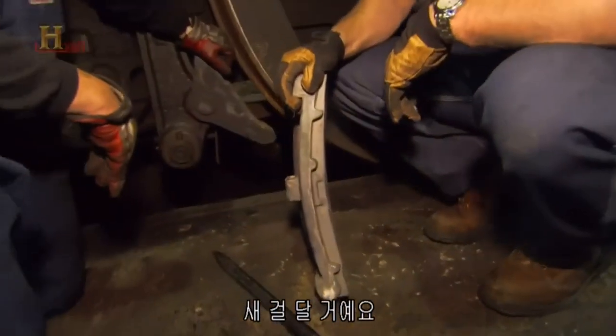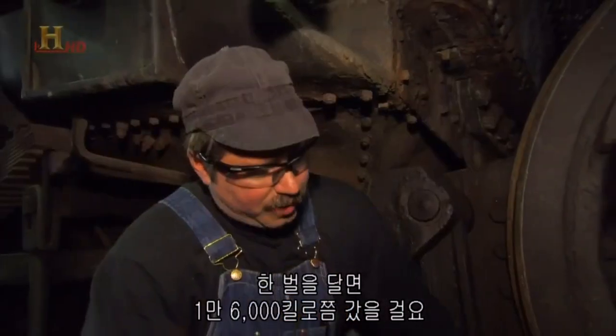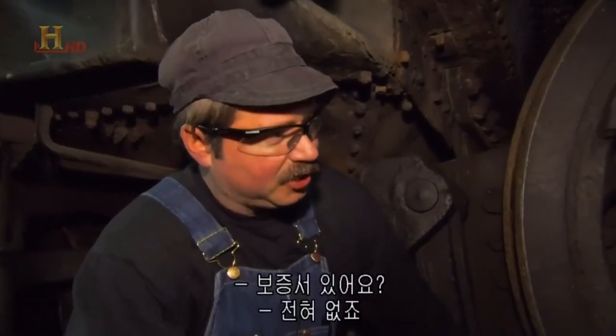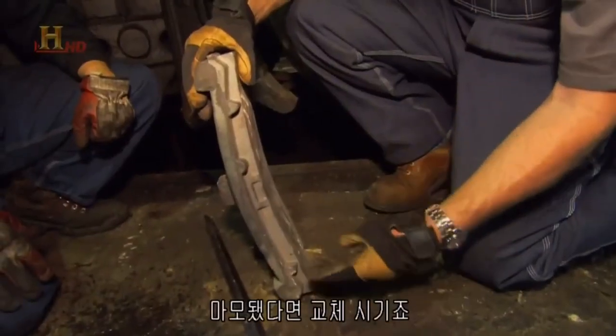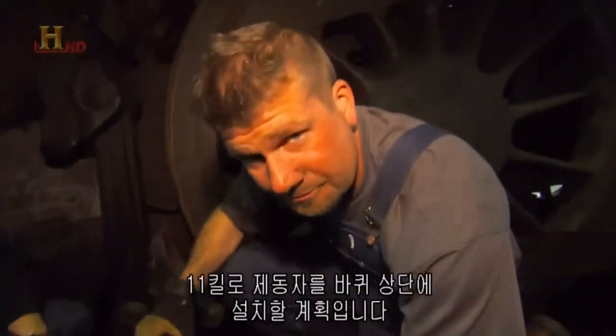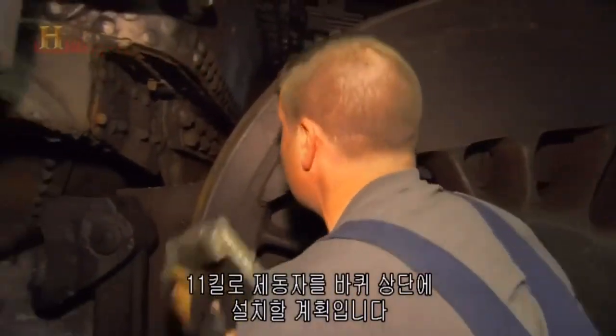We have this brand new brake shoe here. Back in the day, how long would one of these brake shoes last? You might get 10,000 miles out of a set of shoes. Any kind of warranty on that? No warranty. All right. These marks here are indicators on when to change the brake shoe. When they wear down, means it's time to change it. Okay, so we're going to take this 25-pound brake shoe. I'm going to start it up at the top of the wheel here.